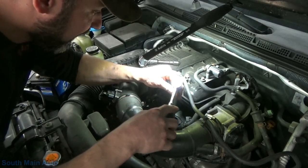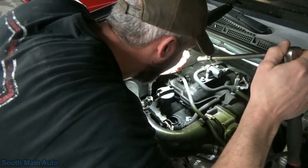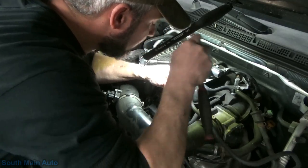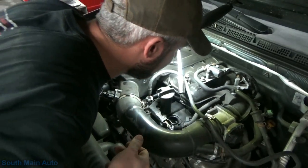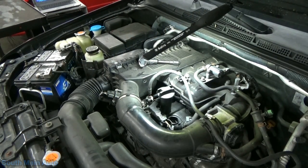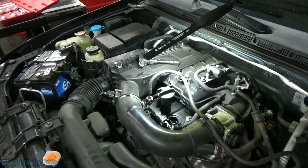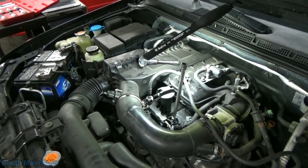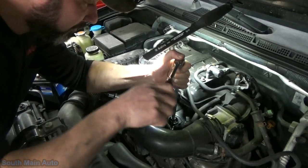Valve cover on this truck for this guy way back when. What size are these spark plugs? 9/16? Grip it 5/8. Let's see here. Might be a 9/16 spark plug. Tiny little guys. Yep, that's what they are. 9/16. We'll use a 5/8 spark plug socket.